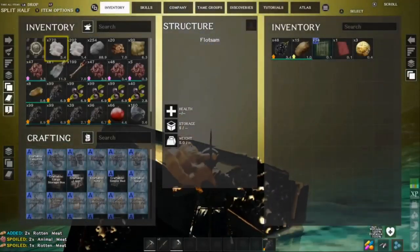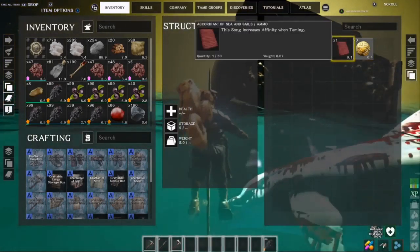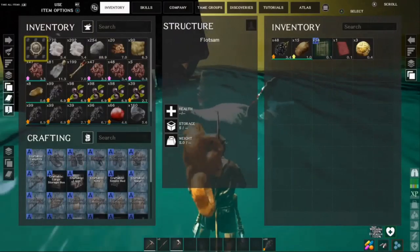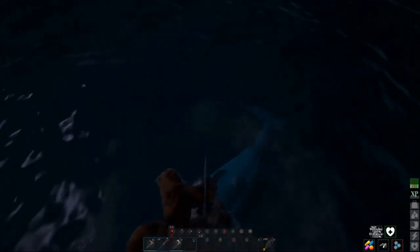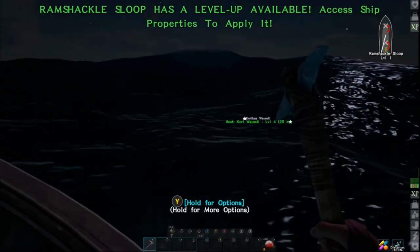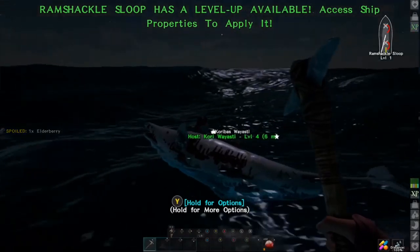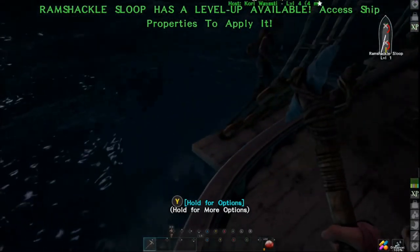Access inventory. It's got 3 gold coins. Nice. A shark. Ah! Shark. Wait, that's a dolphin. Oh, that is a dolphin. And the hobos of the sea are back. And it's dead too, just like the hobos of the sea. Well, that's gold coins, accordion. Come back. I wanted to drag you. Look, I'm a dolphin. I brought us a friend. Hello, friend. Oh, dolphins have leather on them, dude.